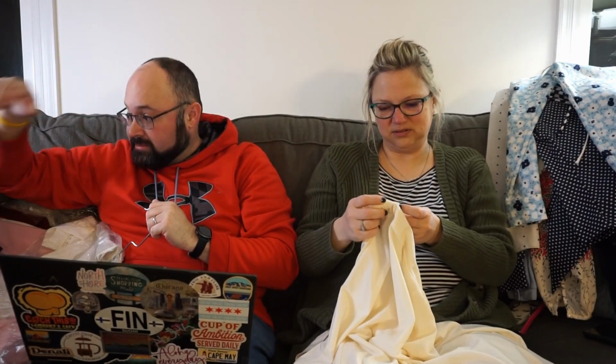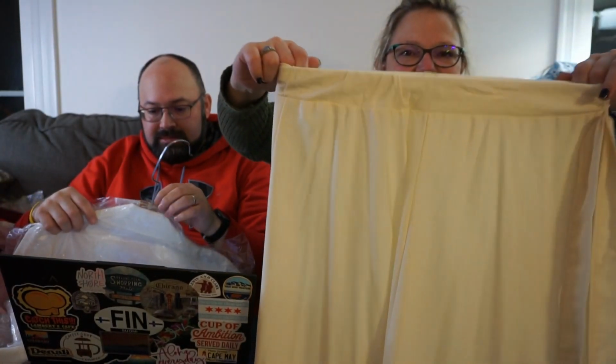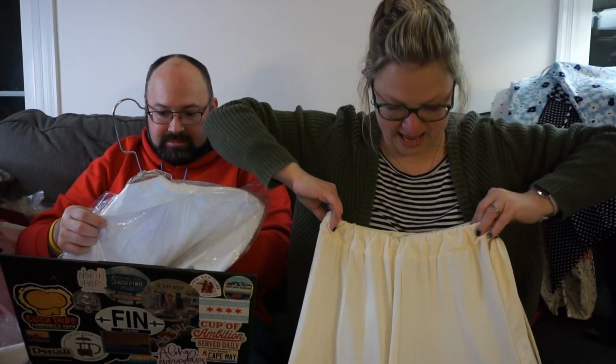What is that? Like a skirt? It's a skirt. Wow. That's a little scary to try and wear that. All right. This is very sheer, and that elastic doesn't give very much at all.